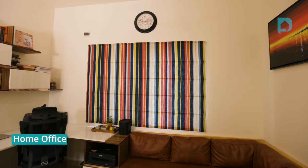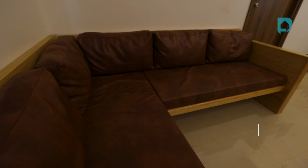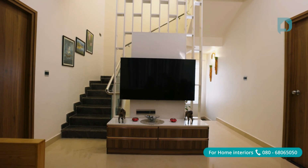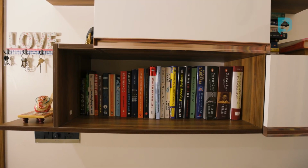And today we're here in Raj's personal den and also his home office. On this side we have a comfortable couch seating where he can relax between meetings and also the whole family can watch TV together. On the other side we have a nice study unit with lots of bookshelves. Like I already mentioned, he loves to read. So this is part of the many nooks that we've created in the home.